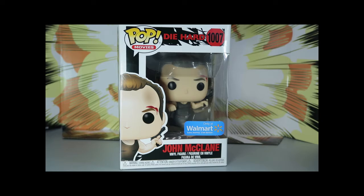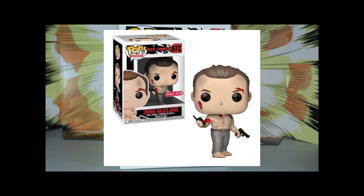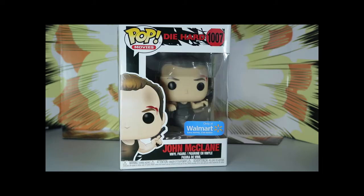Tonight we are going to be taking a look at another Funko Pop. This is going to be an exclusive Walmart Pop featuring Die Hard and John McClane. One of my favorite Pops now has an exclusive put out by Walmart. There was an exclusive of him before, from Target, and he wasn't wearing a shirt, and that was an interesting Pop. I never got around to getting that one, but this one was a Christmas present, and I said a couple weeks ago we'd probably look at it, and now here we are, looking at it.